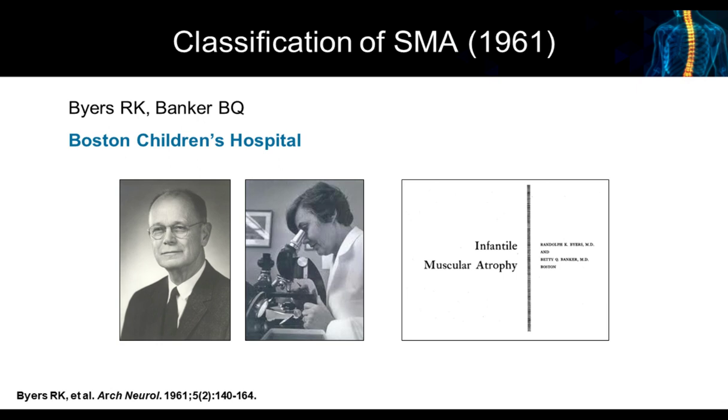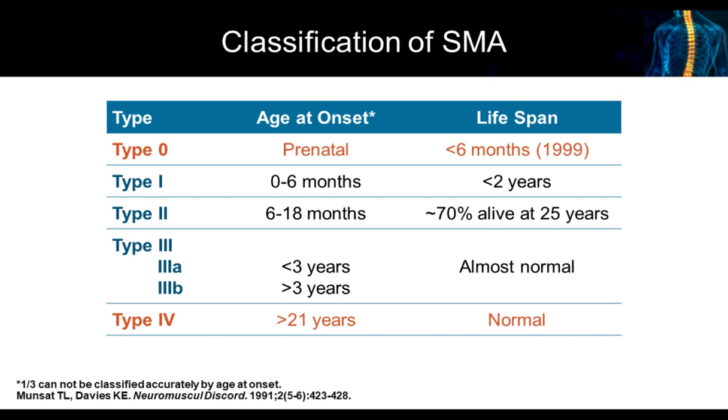But the classification of SMA was developed gradually over a number of years, starting back in 1961 by two physicians at Boston Children's Hospital, Randy Byers and Betty Bunker, who published a classic paper on infantile muscular atrophy, which described primarily type 1 and also a milder version of SMA known as type 2. It was in 1991, 100 years after the original description of SMA by Werdnig-Hoffmann, when the classification of SMA into three main types, type 1, type 2, and type 3, was established.